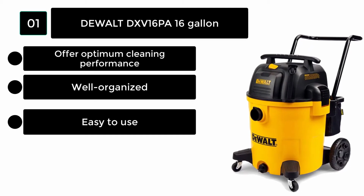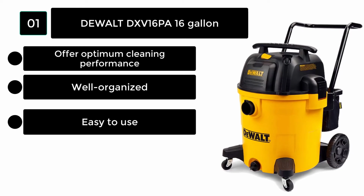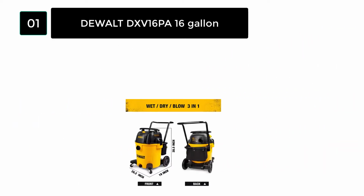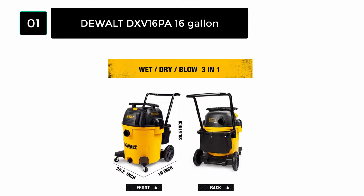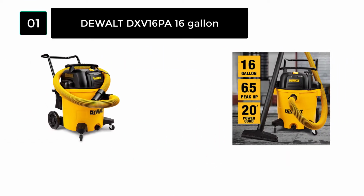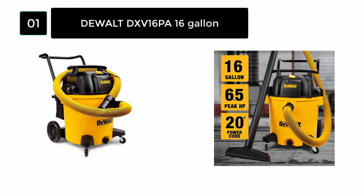DeWalt DXV16PA is the top pick on this list for its ultimate cleaning efficiency, portability, and durability. The large tank capacity, higher CFM 116, and higher peak air watts 325 provide enough power and suction to clean every type of dirt. Besides, the built-in blower port lets you blow out debris, dust, and sawdust from most workshops.